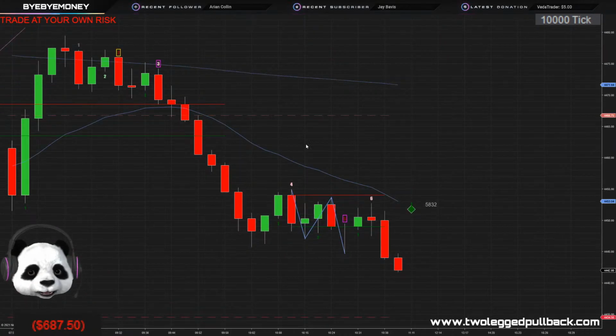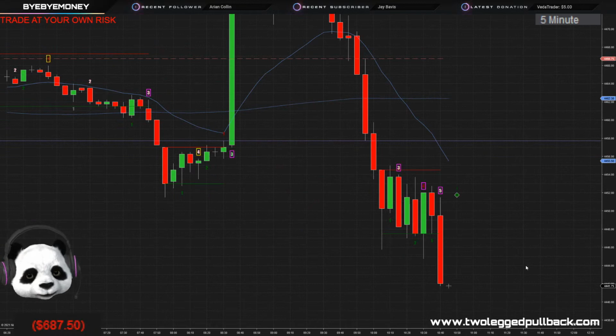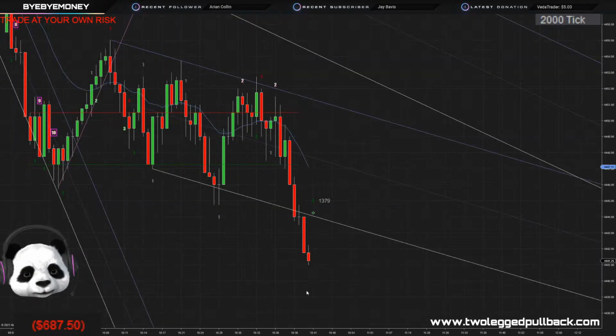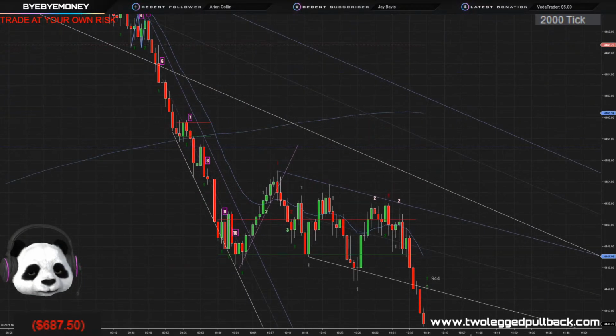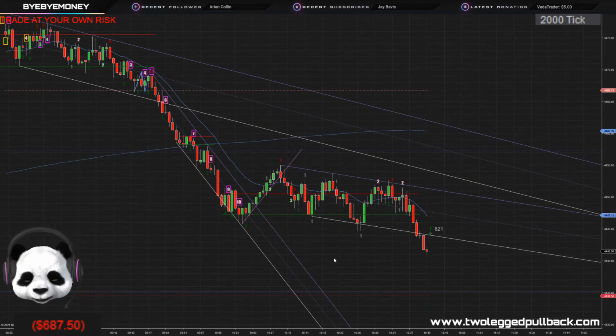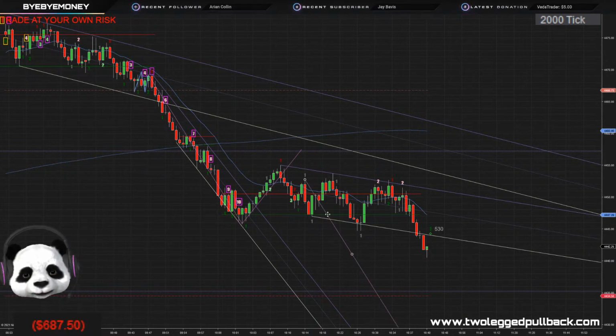The 10K chart doesn't even hit the 20 EMA. The 5-minute chart definitely doesn't hit the 20 EMA as well. Could be a measure move. That's a big measure move, pandas. Could be a measure move here.